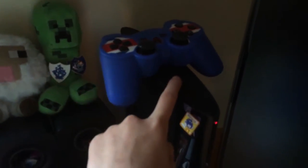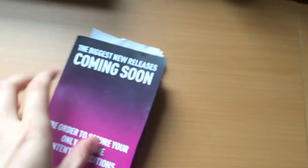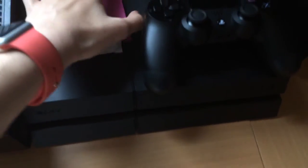Yeah, and then we've got my consoles. Got PS3, which is what I started on. Yeah, and then I've got control of the grip. PS4 here. You don't want to see my credit card. This is full of all of my game codes and stuff, and my FIFA points and everything. So don't want to lose that. They're all used, so don't worry.